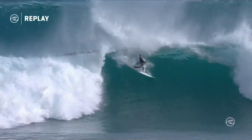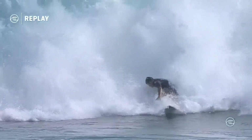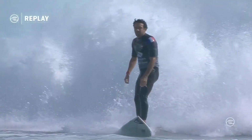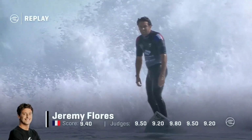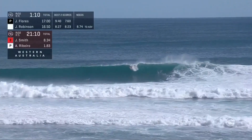Yeah, I know what you're saying, Rich, that there was a twitch at the end of that ride, but it was because he was pushing so hard. He knew he only had the couple of sections to work with, and he was chasing almost a 9-point ride. And we're watching the scores come in now, and he's going to love that feeling. A 9.4 for the Frenchman. Jeremy had priority. Here we go.